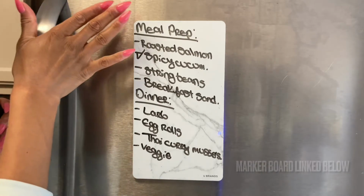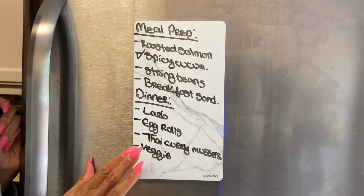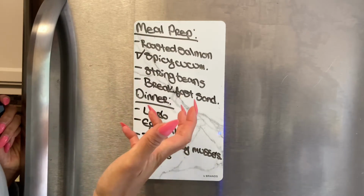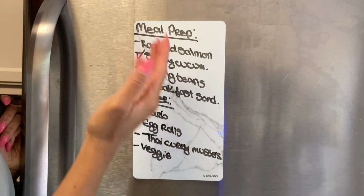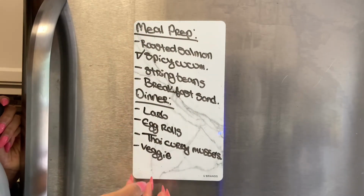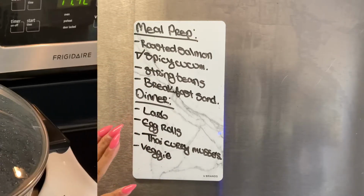When I do big family dinner meals, I do the marker board as well, and I will section it off by the days. So if we're doing a family dinner on Saturday, I'll usually start prepping on Thursday. I'm chopping up the vegetables, Friday what I'm going to cook on that day, and then Saturday what I'm cooking on that day. It helps me stay on track with everything that I want to get done.